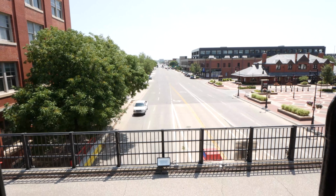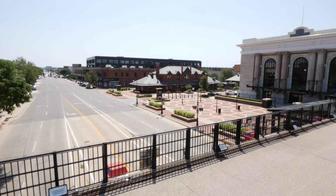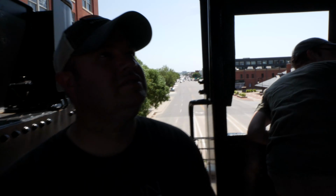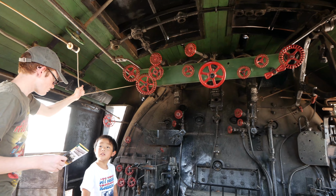And that's Douglas Avenue down there, and the Union Station over here to the right. All right. Mason, look at all those. What's that, though? Mason. Yeah, look at all those. Wait, see, I pushed this. That's a brake, right? Oh, sure.